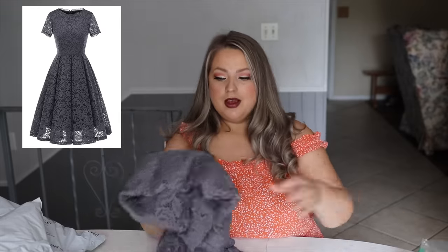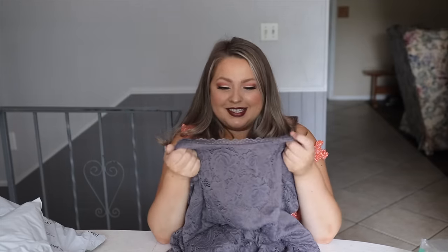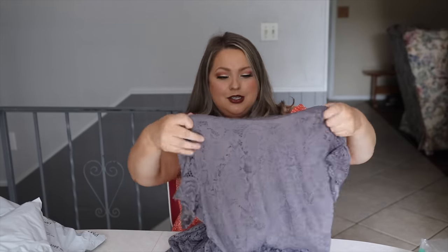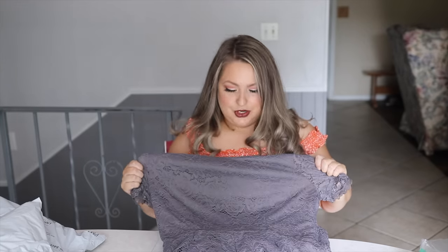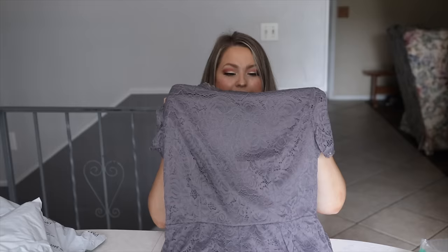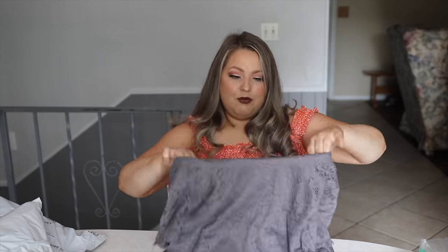I have to. Okay, this dress is actually a bridesmaid dress, but I came across it and knew that I needed to try it on for this haul because it is absolutely fabulous. And upon touching this, oh my gosh, this lace is so soft. This is not your typical scratchy lace. Oh shoot, but looking at it, I don't know if this is gonna fit me, you guys. This upper part looks a little bit too small for me. We'll find out in a minute.